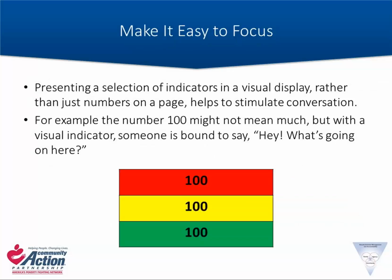One way to do this is presenting a selection of indicators in a visual display, so that can help to stimulate conversation. If you're just putting numbers on a page, sometimes it's easy to glance past that. But if you're able to color code and create a visual display, that can be helpful. As you're looking at this example here, the number 100 might not mean much, but with a visual indicator, someone might be able to identify that that's something you might need to talk about.